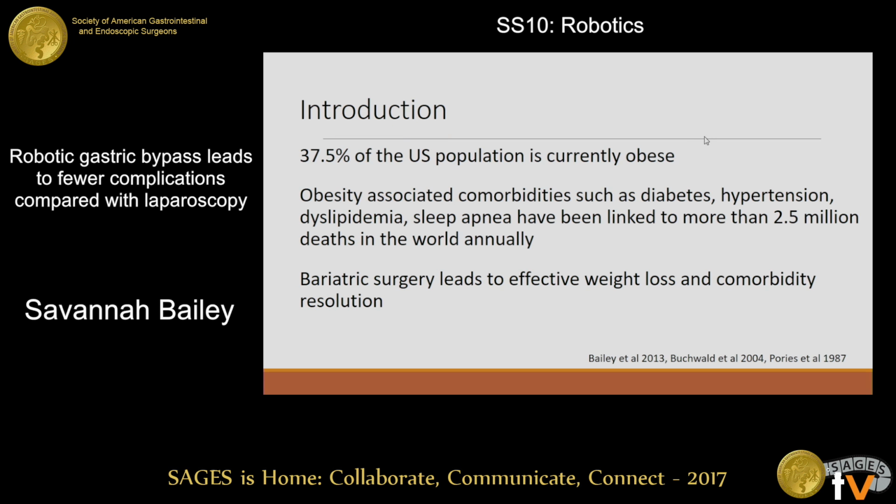As I'm sure all of you know, obesity has become a huge issue in our country over the past couple of decades. Our current obesity rate is 37.5%. The big issue with obesity is the comorbidities associated with it, like diabetes, hypertension, sleep apnea, osteoarthritis, and even cancer. These comorbidities have been linked to more than 2.5 million deaths in the world per year. It has been shown that bariatric surgery leads to effective weight loss and comorbidity resolution.